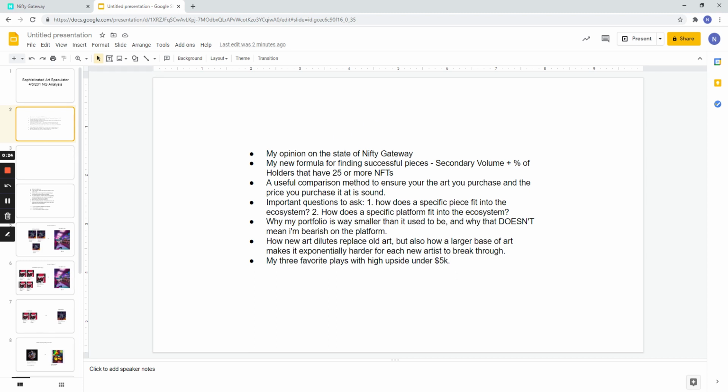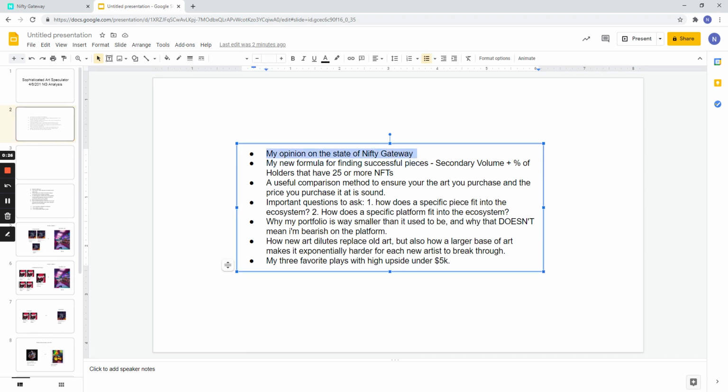So in this video, I'll cover my opinion on the current state of Nifty Gateway, how I'm looking at it, a formula that I'm currently playing around with that I think you all would like to hear more about, and a useful comparison method that I've been doing a lot to try to understand how to value art and how to compare one piece of art to the other. And on a similar note, some important theoretical questions to ask about specific art pieces and Nifty Gateway in general.